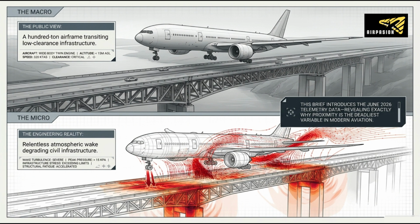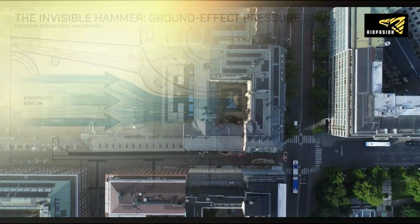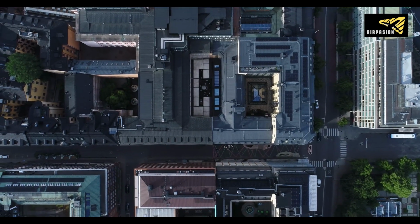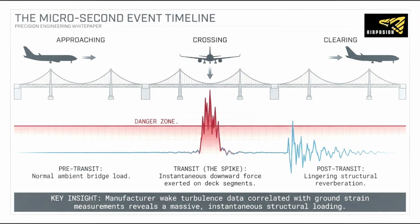I was trying to picture this, and it's kind of like slapping a swimming pool with a flat hand. Oh, that's a great way to put it. Yeah, because the water trapped beneath your palm instantly acts like a physical barrier. It has nowhere to go. So, applied to aviation, that localized atmospheric spike hits the pavement exactly like a solid object. Exactly. And that instantaneous downward force is what engineers are tracking right now. At hundreds of miles per hour, that localized shock wave acts as a literal hammer strike against the concrete.